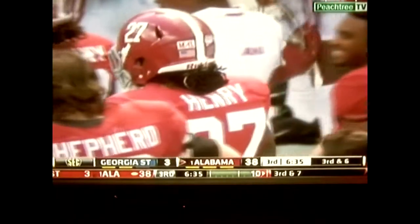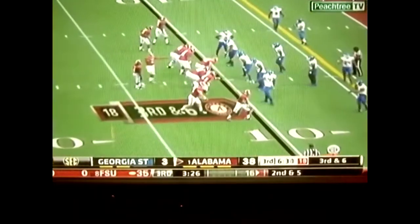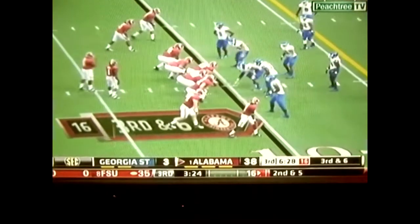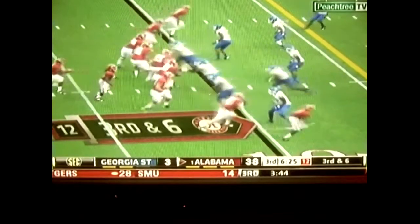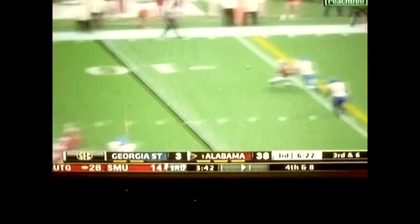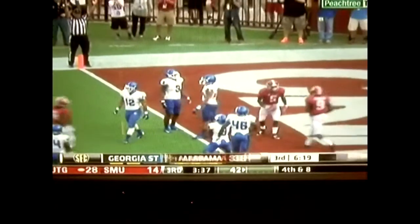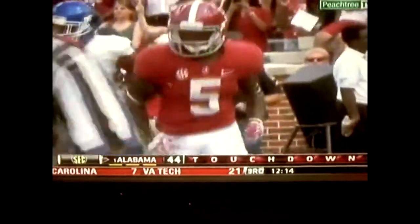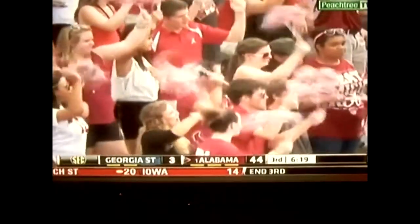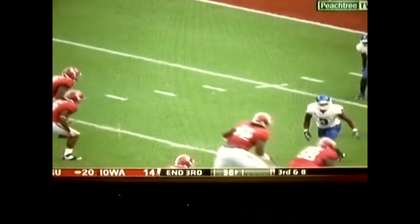Here's a look at 27. Changed numbers this week. Was wearing number three. A couple of guys actually changed numbers. Sims throws. He'll get into the end zone, touchdown Alabama, 10-yard throw and catch for the Crimson Tide, and they put 44 on the board. Well, you can see some special talents in Chris Black as well.